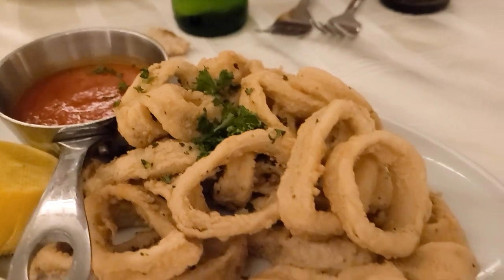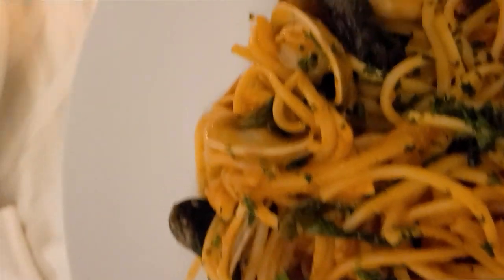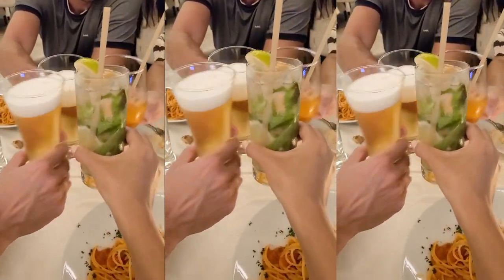Also, it was super duper busy. So, you know, the appetizer came in so quick. And that was the pasta we ordered. I ordered seafood pasta. I love mojito, as you can tell.